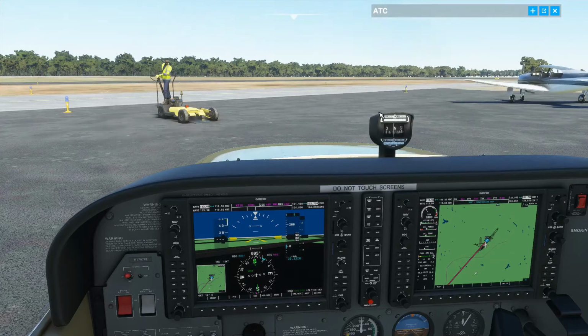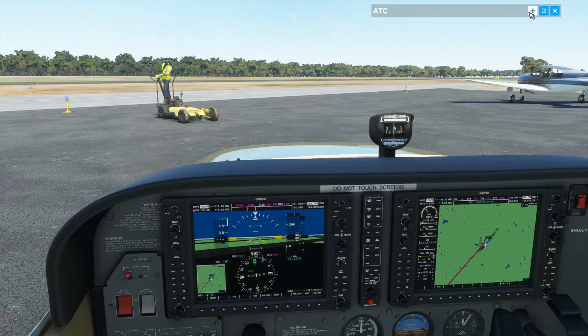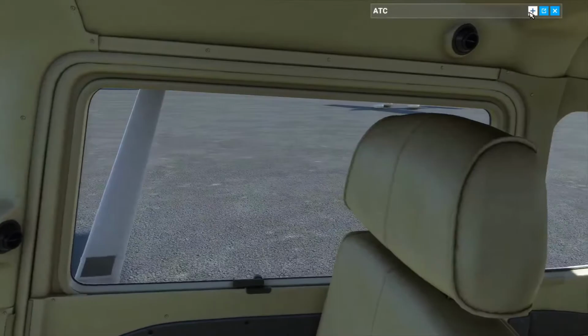Kinston ground, Cessna November 1787 Romeo Echo, request taxi for departure to the south. Cessna November 1787 Romeo Echo, taxi to and hold short of runway 5 using taxiway Bravo Alpha. Contact tower on 120.6 when ready. Taxiing, hold short runway 5 using taxiway Bravo Alpha, Cessna 7 Romeo Echo.